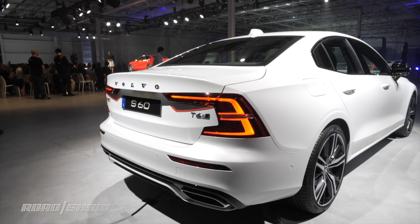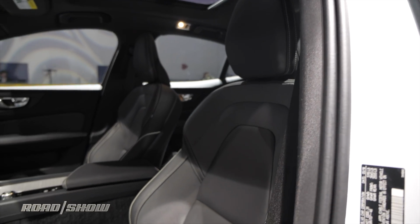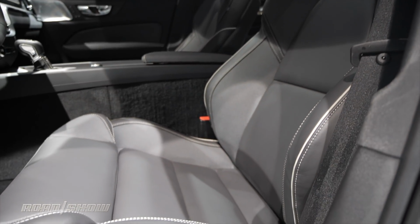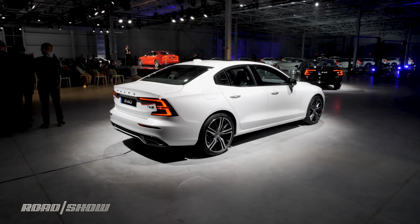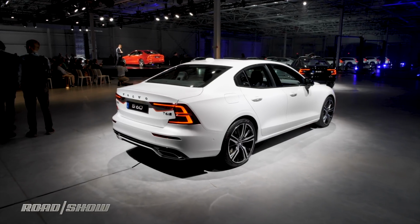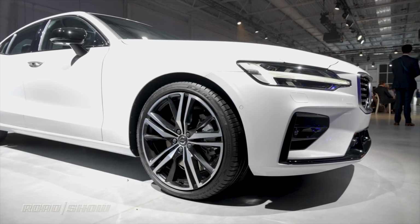Now, if you're a fan of subscription programs, you'll be happy to know the new S60 is available with Care by Volvo. That's the manufacturer's subscription plan. Starting at a base rate of $775 a month for the Momentum trim and $850 a month for the R-Design trim, this one flat fee covers not only the vehicle, but also maintenance, wear and tear items, and just about everything other than gas, even insurance.